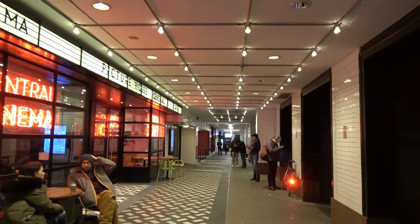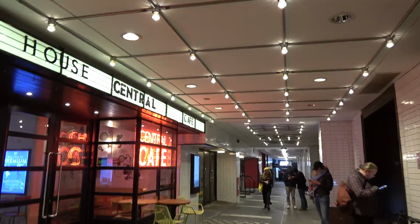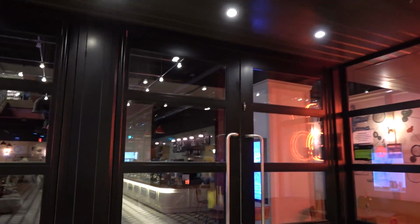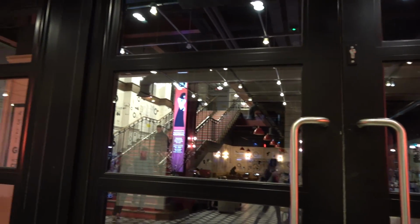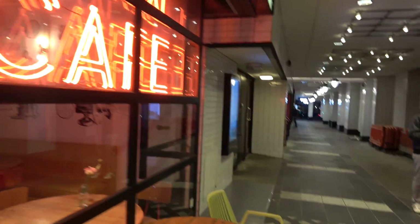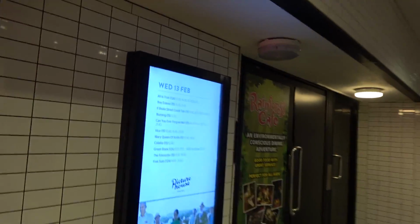Have a little stroll through, so you can see Five Guys down there at the bottom. This is quite nice round here, like the picture house area. It's a cinema, but obviously it's a bit more classy, a bit more different. You see it all throughout there. Picture House Central, it's called. All this seating that's outside. And there you are, there's a little look at the films that are on at the moment.